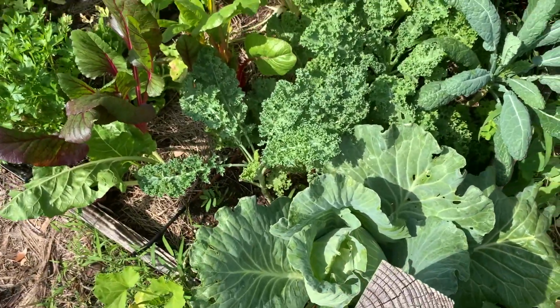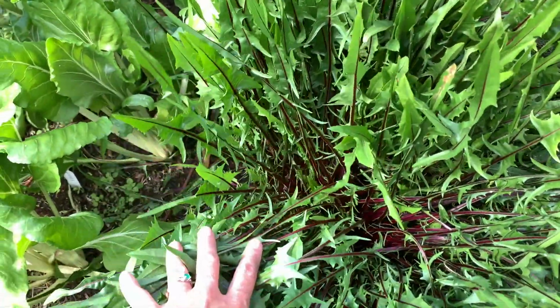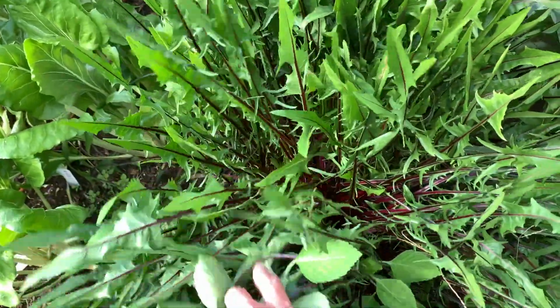Got some cabbages here, some more kale. This monster dandelion that we've had for a long time. Our tortoise loves to eat this.